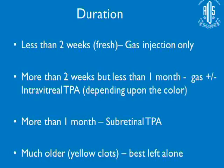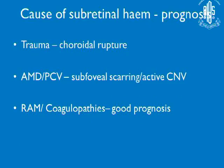But if you see really thick clots which are looking pretty organized, these cases are not going to do well because the photoreceptor damage has already set in. So what is the cause of subretinal hemorrhage? We all know the trauma cases do really well because they were absolutely all right just before the trauma, depending upon the choroidal rupture where it is coming through. So this helps in prognosticating the cases.